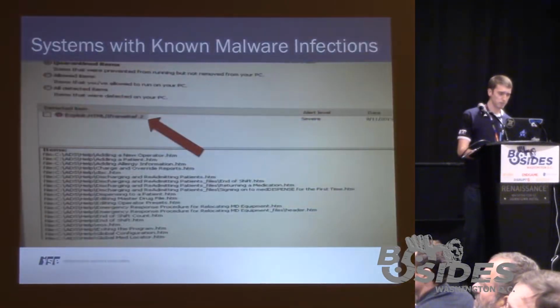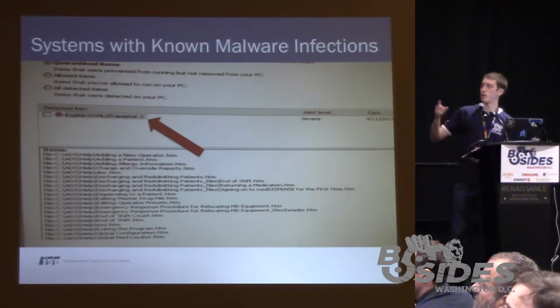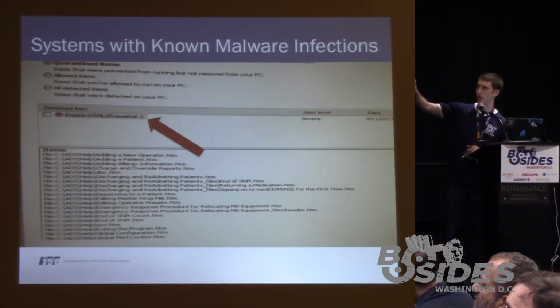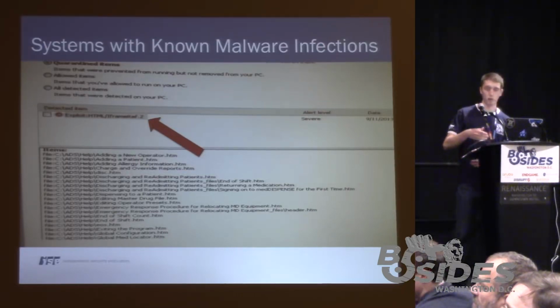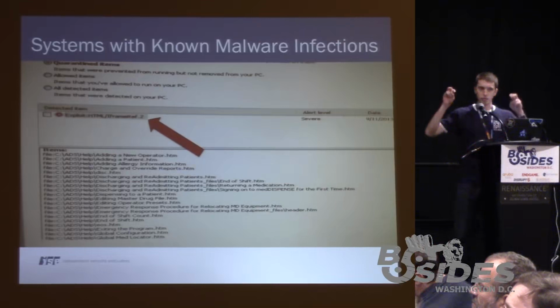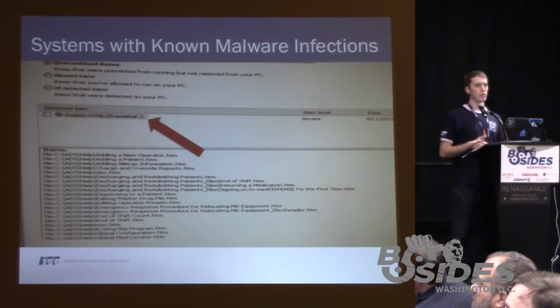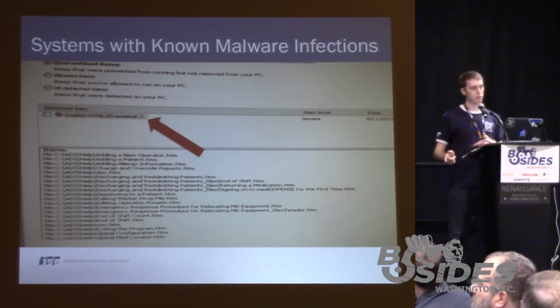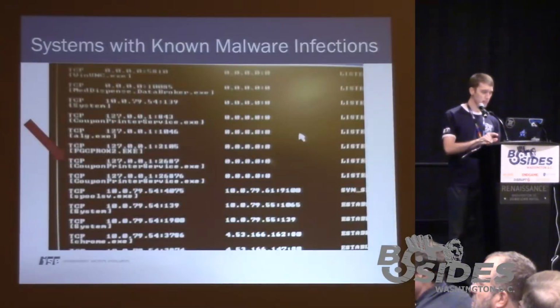I mentioned systems with known malware infections. So I have a screenshot here that's actually showing an antivirus engine, and it detected some web-based exploit, and there are quite a few files that are infected according to the AV engine. Well, this is a hospital computer. More importantly, this is a computer that's actually running a pharmacy within a hospital, and it has a malware infection.